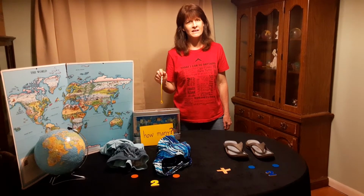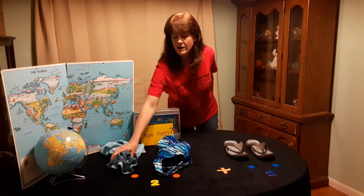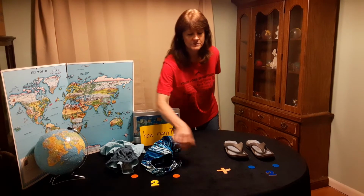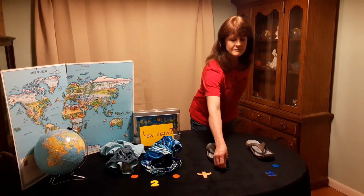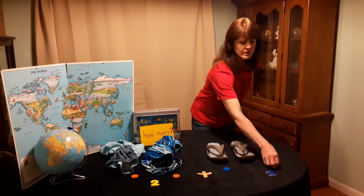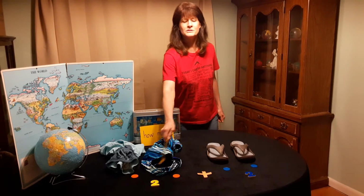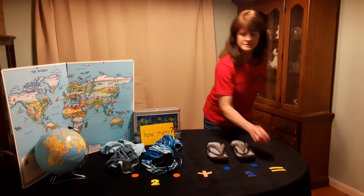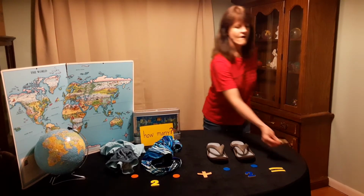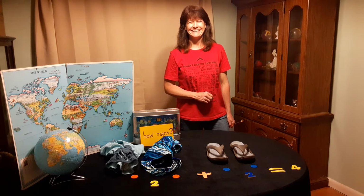How many? ¿Cuántos? How many? ¿Combien? Let's count them. One, two, three, four. Oh, two plus two equals four. Here comes our next problem.